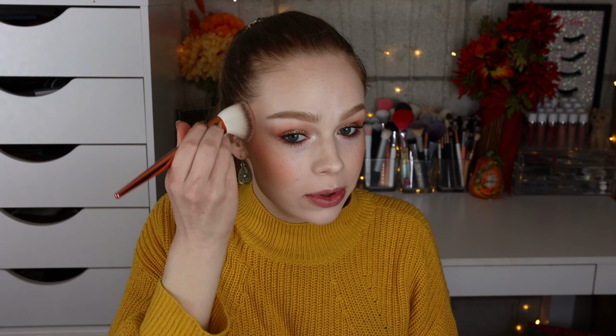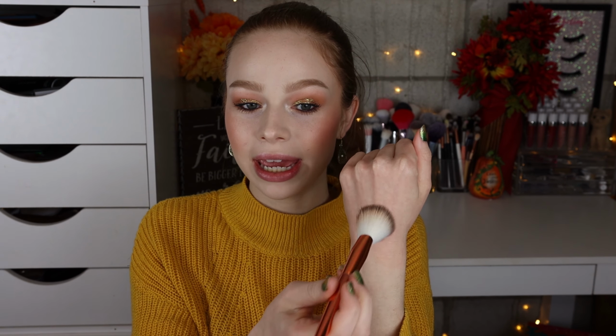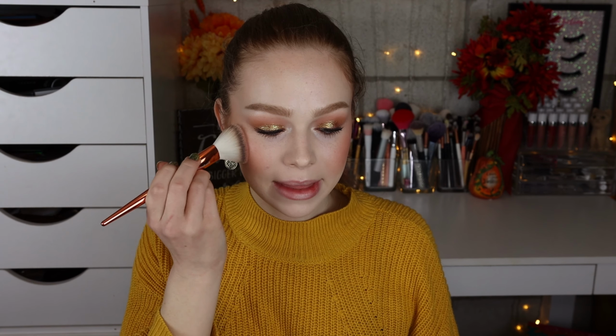So if you are someone who picked this up and you have fair skin, it's definitely one of those blushes where I would recommend picking up the product, tapping off the excess, and then going into your hand like this, getting the first little layer off the brush, and then going in with it. And it's also going to last you forever. That's a lot of blush. It's fine.